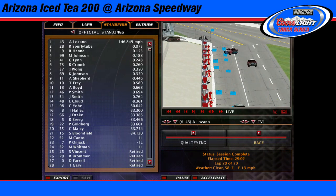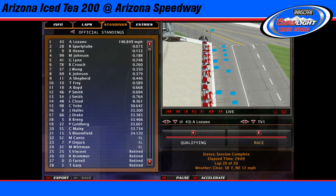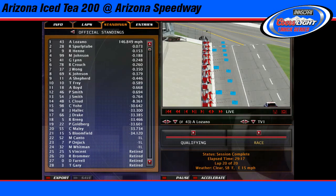Your top 20 were Jack Halleck, Josh Drake, Benjamin Brieg, Philip Goldberg, and Chris Maley. Last car to finish on the lead lap was the 15 of Simon Bloomfield. 3 cars finished off the lead lap: Michael Conto, Peter Onjack, and Michael Whitman.